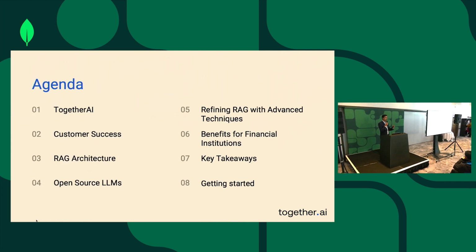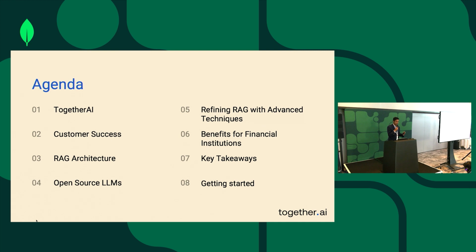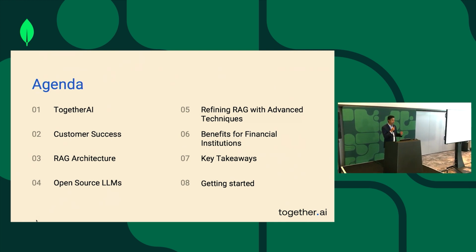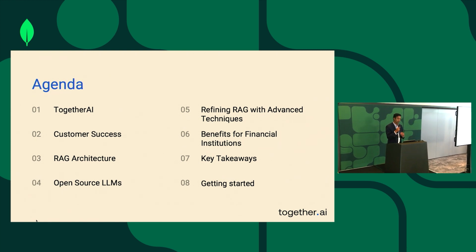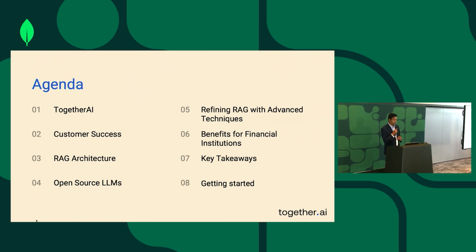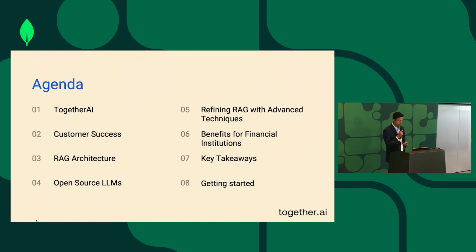And so quick overview of what we're going to be covering in this talk: just a quick intro into who Together is and what we do; some of the success we've had working with RAG in enterprises and some of the standard architecture that we've built out using RAG with a combination of Together and MongoDB Atlas; key lessons we've learned in refining RAG with more advanced techniques and how open source large language models factor into that; some of the benefits this incurs for financial institutions, key learnings and takeaways we've garnered as a result of doing this, and then how you can actually get started building things like this out.